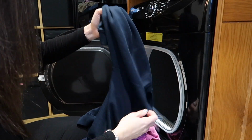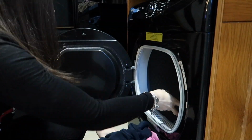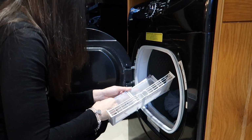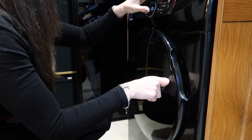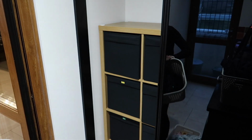Also, I am now doing the drying. These are dryer eggs from Eco Egg. I am liking them. They seem to reduce drying time. I don't think they add much of a scent, if I'm honest, even though they have got those scent sticks in there, but I do think they're reducing drying time. They get stuck in sleeves and things, so you have to fish them out when you're doing your drying, but I do think they're worth it.